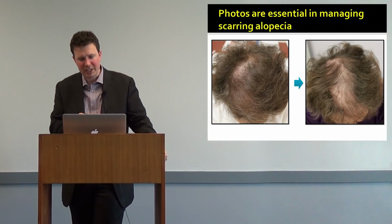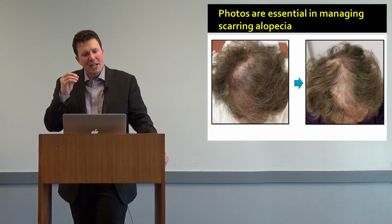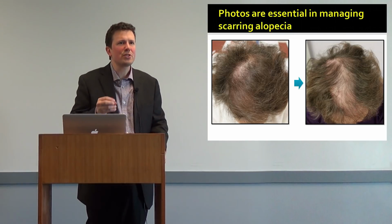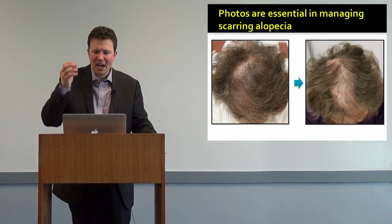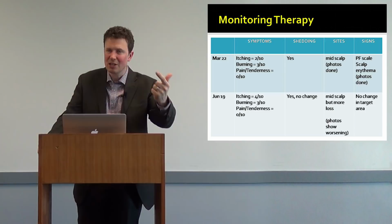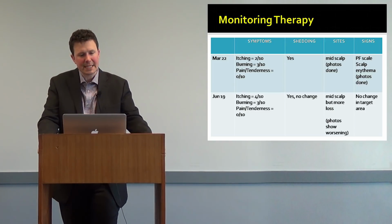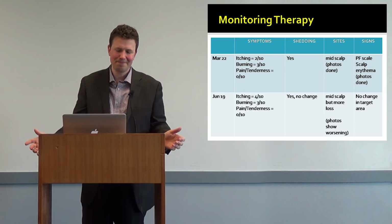This patient returns to clinic. Her photographs show that she's doing worse. And so when I monitor patients with scarring alopecia, I look at the photographs. I look at their symptoms, I look at their signs, I look at the sites of their hair loss, and I look at the trichoscopic signs. These are the so-called 4 S's.